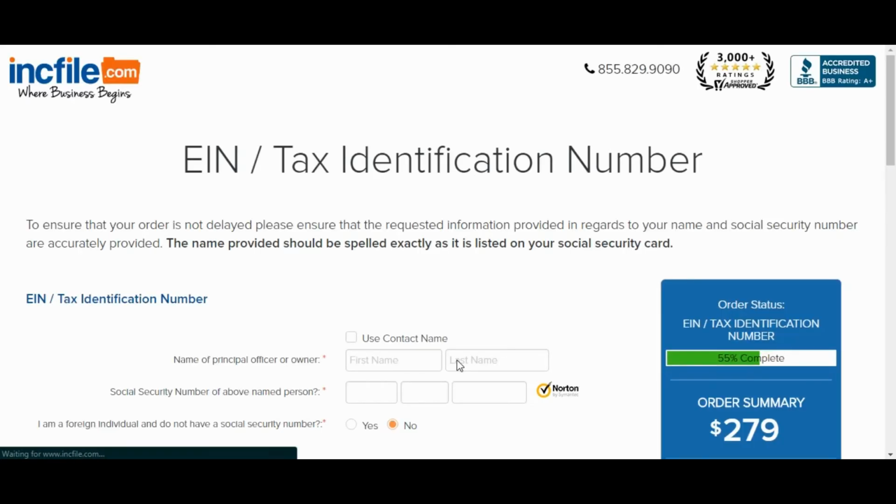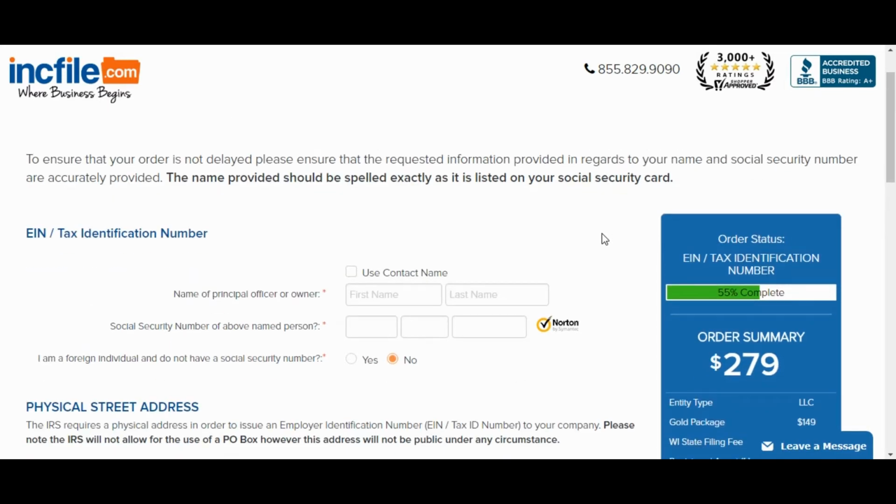So I'll click next. Now for the EIN number, again, if this is included with whatever company is going to be your provider, perfect. However, if it's an additional charge, again, highly recommended you don't do it as an add-on, because you can do this completely free of charge on irs.gov. Fill out that SS4 form, mail that in, and you're good to go.